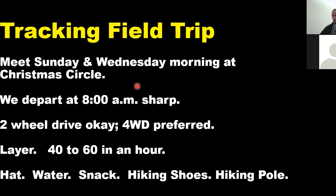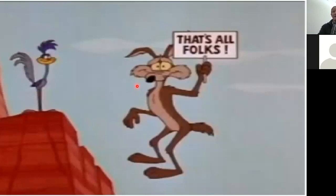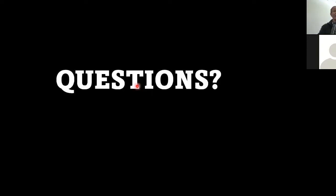But with a hiking pole, you can mark things in the sand. So if you see a track or a sign, you can circle it or make a mark by it so you don't lose it before we come over and take a look at it to help you ID what it is. Please, hiking shoes, no open-soled shoes. There will be cactus around a lot. And that's kind of all. We're to the questions part.